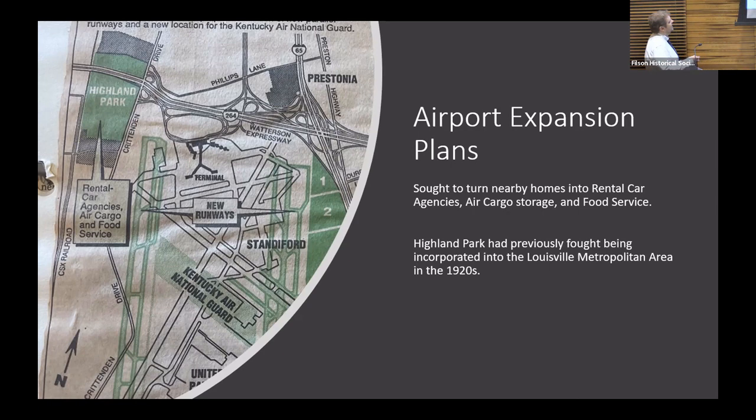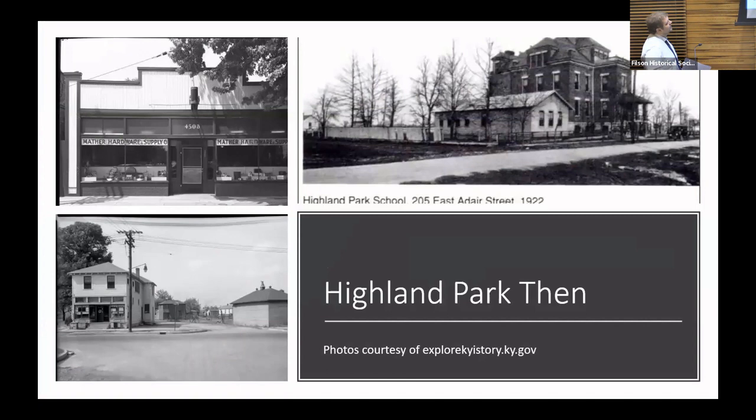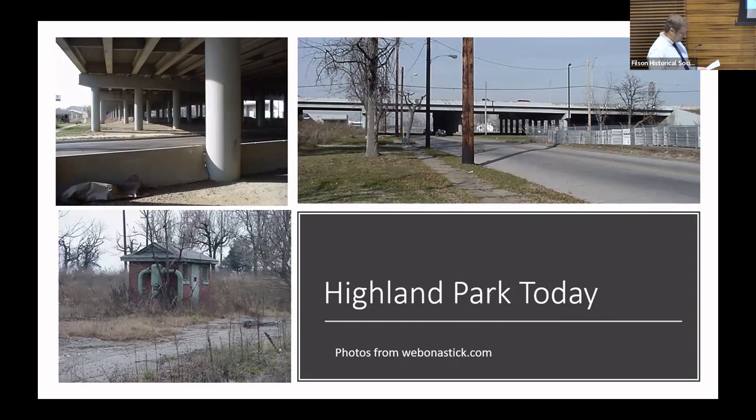Here is Highland Park then. Not necessarily the most bustling place, but there's homes, there's a school, there's shops. This is around 1920 for that one you can see right there. These were photos courtesy of explorekentuckyhistory.ky.gov. And here it is now. So there's an underpass, some roads. It's just a traffic redirection, basically. A lot of the criticism of urban renewal is that they tear down buildings and build parking garages. So we can see where some of this criticism comes from.